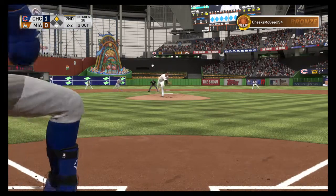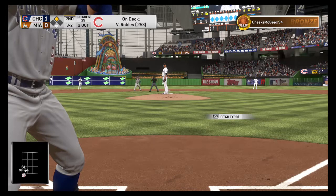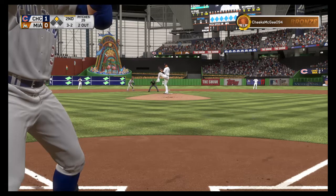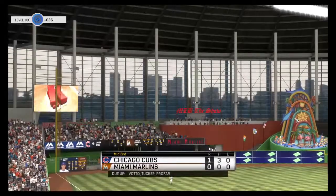He's set. Here's the 2-2. And that slider must have been low. It's ball 3. Wow, this is a pretty good at-bat right here from down in the count 0-2. And we'll have to leave it there as this is strike 3.